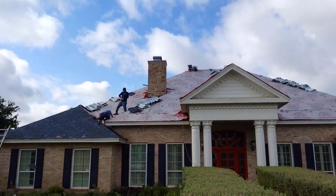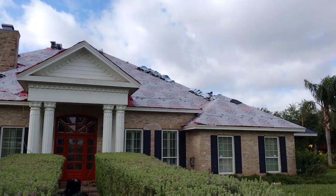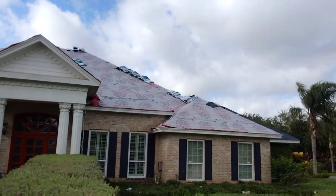We already started the installation process. We're about to lay the shingles. This is day two. So let me go ahead and show you around.